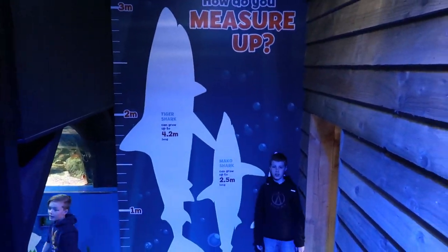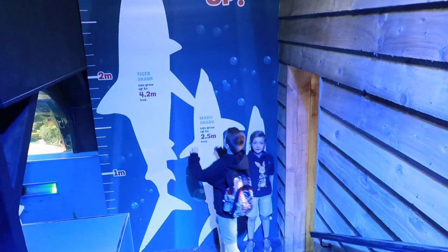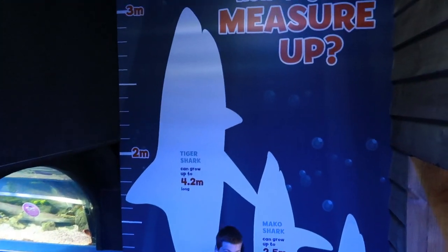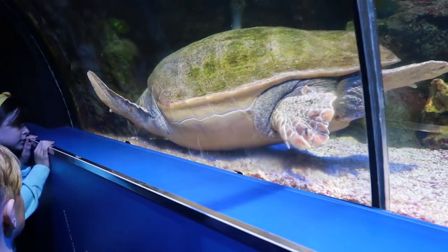How do you guys measure up to those sharks? I'm talking to this shark. Which shark's that you're as big as? The black tip reef shark, but look how big that tiger shark was. Wow.